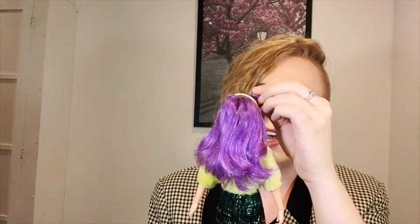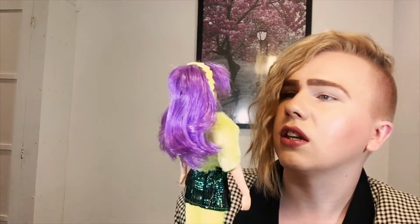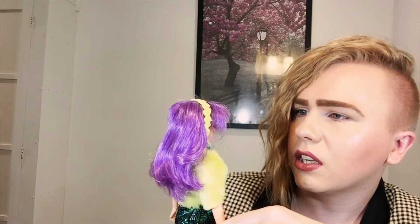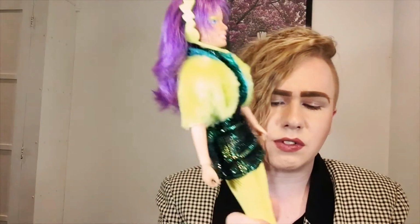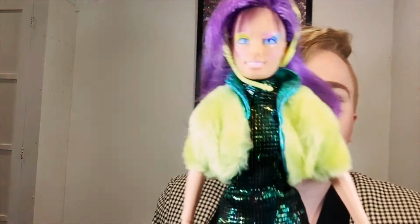And I'm pretty sure this is the face mold for Darcy that they just used for these dolls. And I forget what other dolls use it. I think Jetta uses this face mold. And I forget what other ones use this one. Dance, I believe. Her shoes are about to fall off too. These shoes don't always want to stay on. It just depends. Some of them are a little thinner than others.